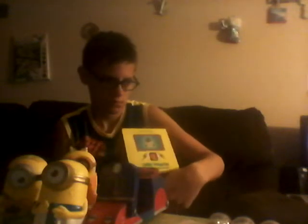Featuring three out of the 12 Minions available at McDonald's. This is box number 2, featuring Minions. There's the other side of the Minions. There's a back side featuring Happy the Bots, and then another Minion. But that's the main Minion that's on the box.